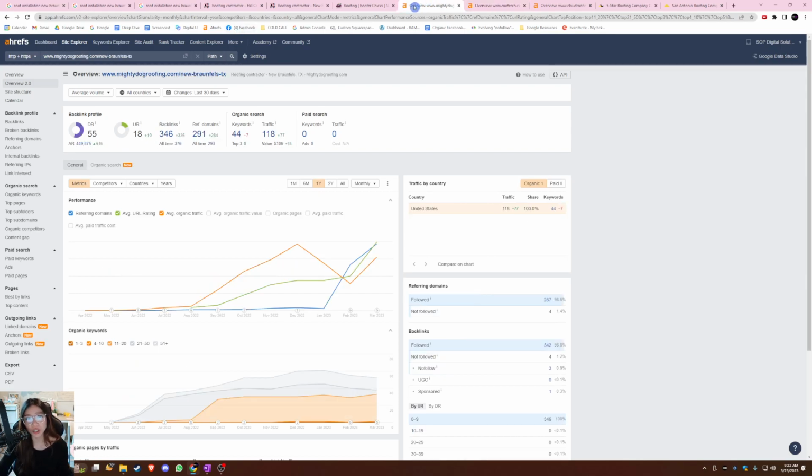So I would actually look into what backlinks you guys are using and make sure they're relevant to your industry. What I mean by that is, for example, you want websites or articles linking back to yours to be about the top 10 roofers in New Braunfels, right? You want that to be your credibility factor. You don't want a backlink to be about the top 10 car insurance in New Braunfels, right? You don't want your website to be linking back to that, because it's not related to your industry.